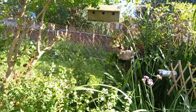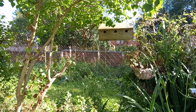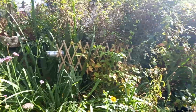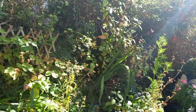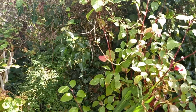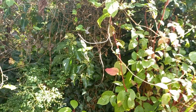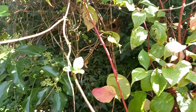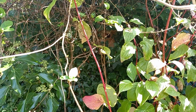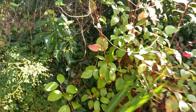I've moved a bird box to there. That used to be on the cherry tree, but I've moved it onto the fence, see if it makes a difference. Might get some great tits in there this year. I've had great tits nesting on this fence, not last year, the year before. There's a nest box right in there. I'm not sure if you can see it. See if I can get a bit closer. I can't see because of the light. Anyway, yeah, there it is, the nest box. And we had great tits nesting in there 2 years ago.